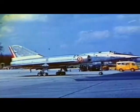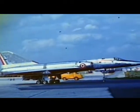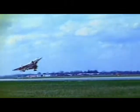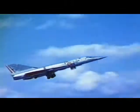The Mirage 4 was intended to be a light bomber and was designed to fly at twice the speed of sound. It was also stable at much lower subsonic speeds.